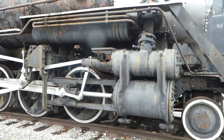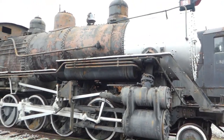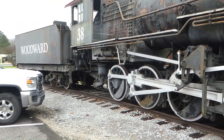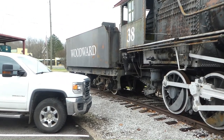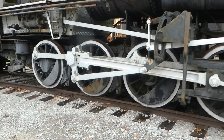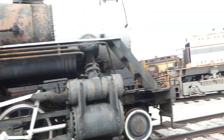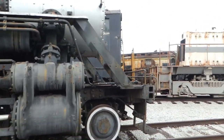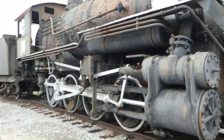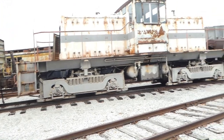That's a big one, guys. I hope I can get it all in the camera, in the lens, in the frame. This is an old engine from, looks like Woodward Iron, 38. Not sure about that, so don't hold me to it. But yeah, Woodward Iron used to be in the western part of Birmingham, and they had a big iron processing company out there. Woodward Iron.